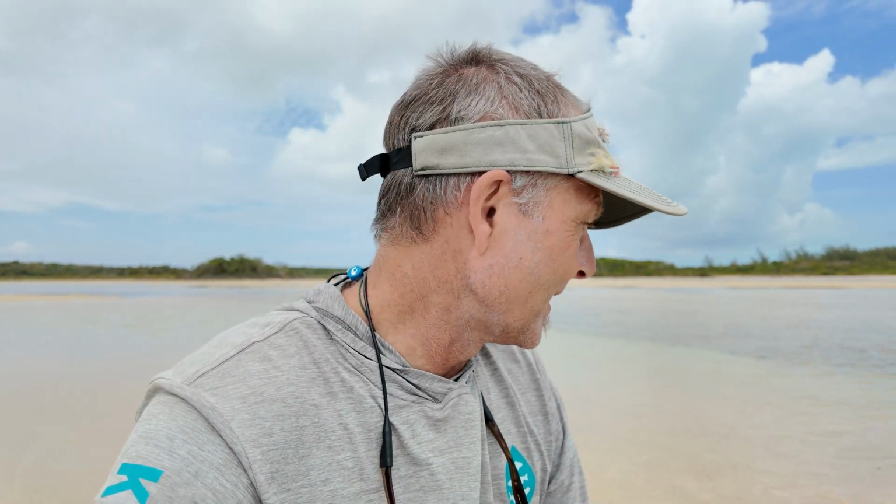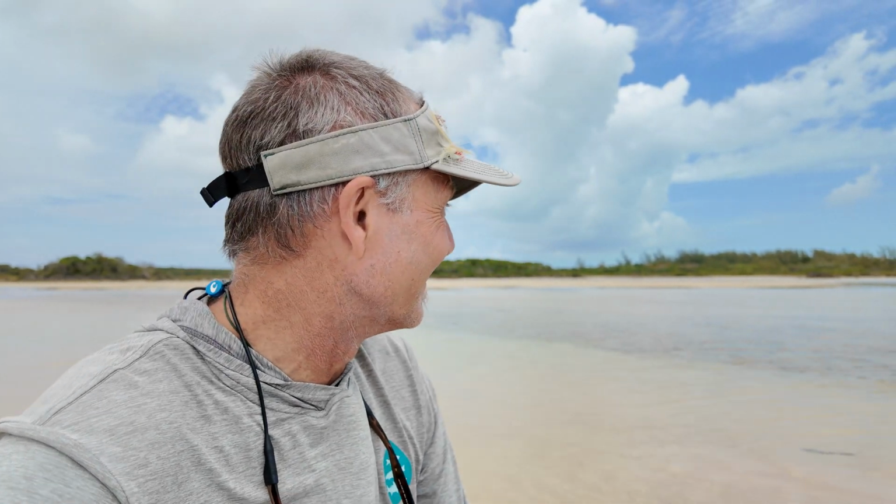Anyway, the tide's coming in, my butt's getting really wet, and the mojarra are moving on. And I'm seeing some tails over here, so it's time for me to get up.